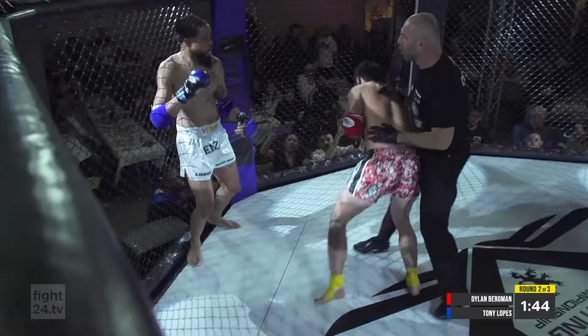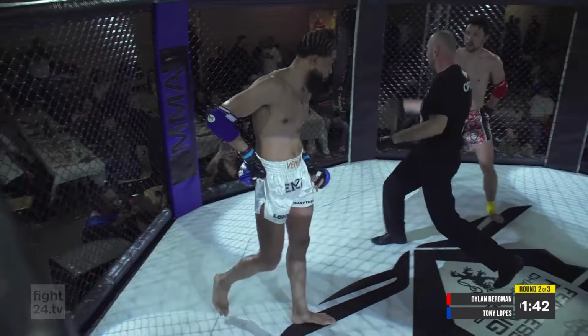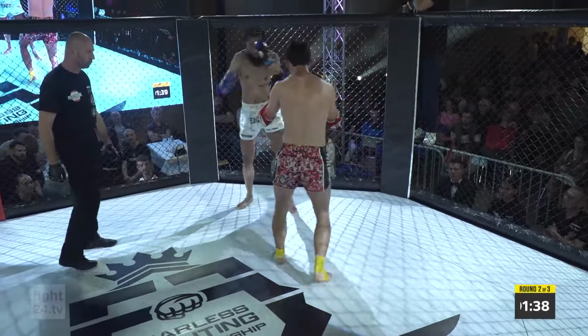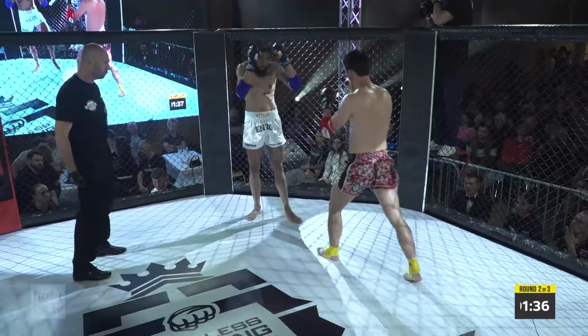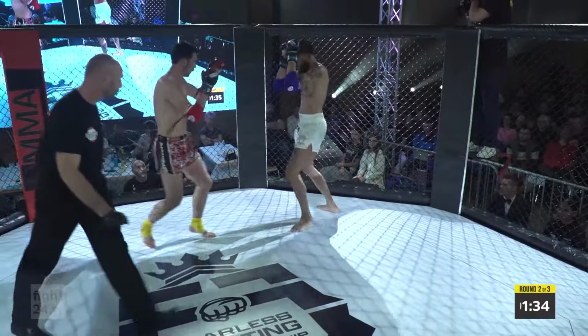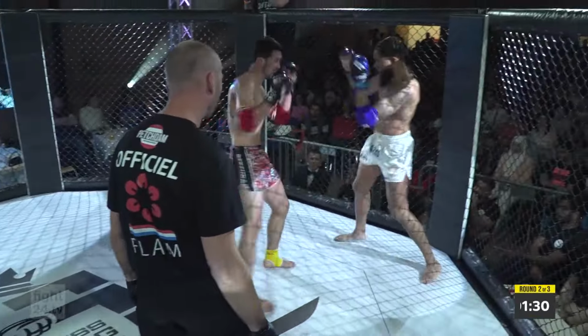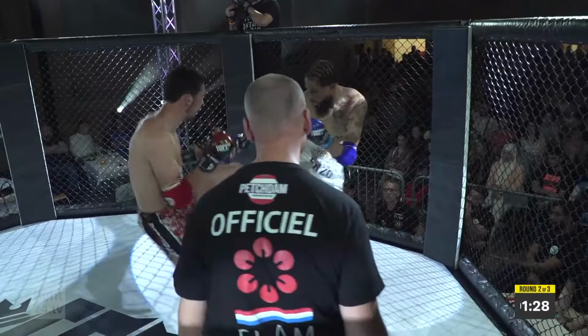Good knee by Dylan Bergman. Good inside leg kick. Another leg kick by Bergman, but checked by Tony Lopes. Inside leg kick again from Bergman.